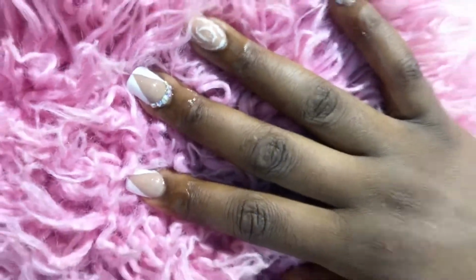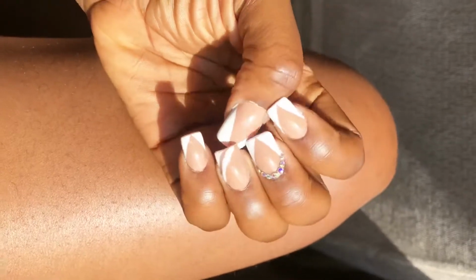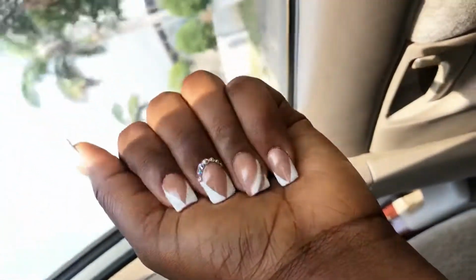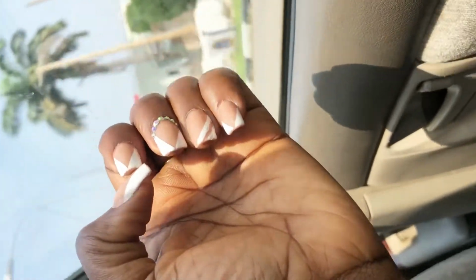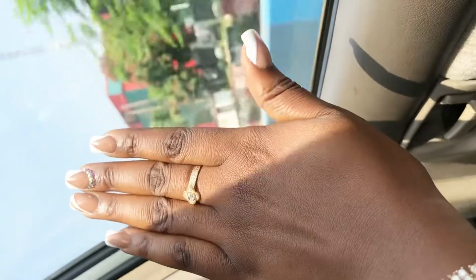My nails look so pretty and very adorable. Guys, I'm done with my nails for today. I'm heading home to go and rest. Then tomorrow, I'll be stepping out for my hair styling. That's Saturday. So guys, stay tuned, don't go nowhere. I'll be right back.